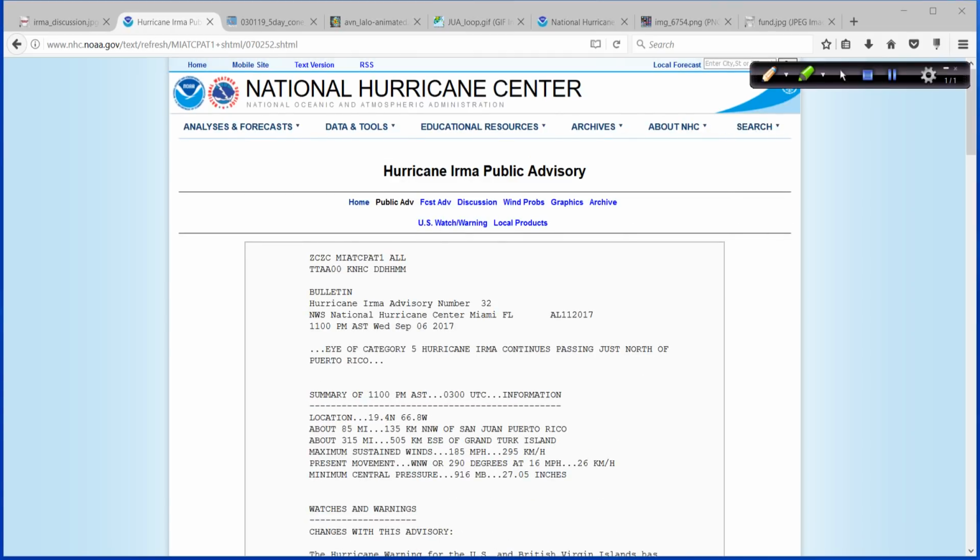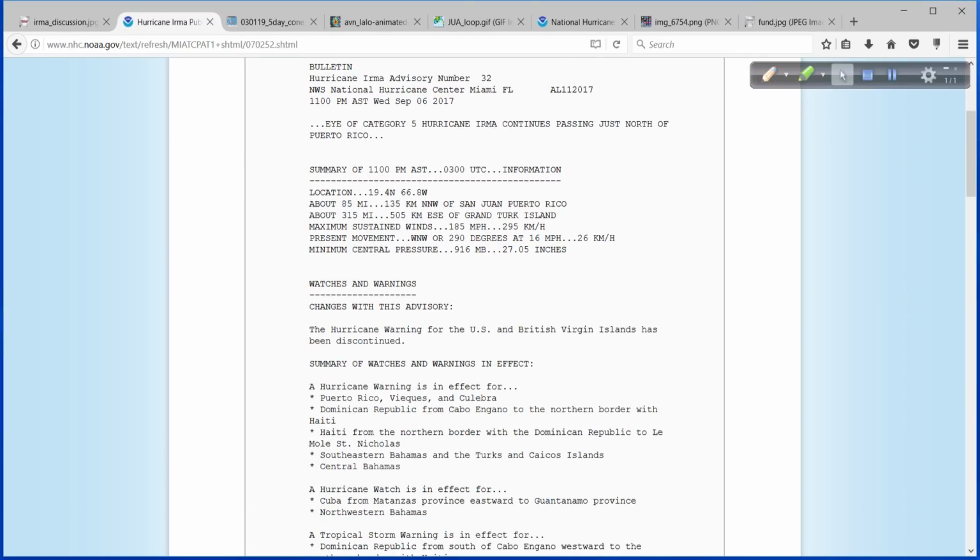Again, you need to read this if you really want to get in-depth information on all of the details of the areas that could be impacted at the National Hurricane Center homepage, the public advisory. And you can also certainly read the discussion, and we're going to take a look at that too in just a moment. But a few things that I want to point out from the 11 o'clock public advisory. The heading of this has gained just a little bit, 290 degrees now, was 285 for most of the day, still at 16 miles per hour.